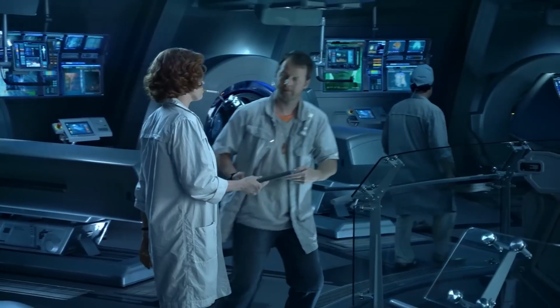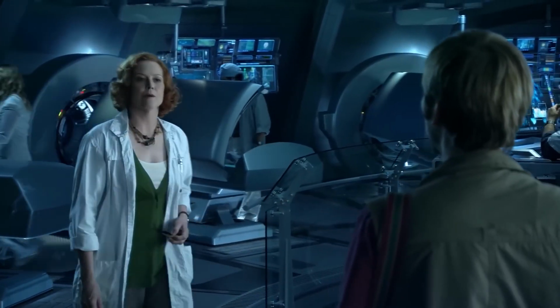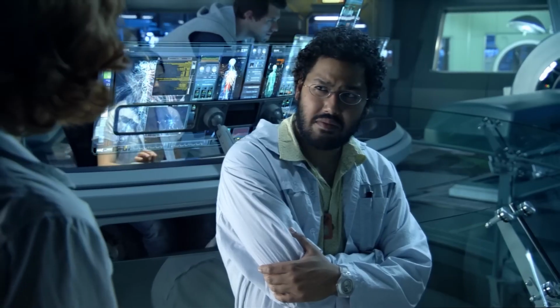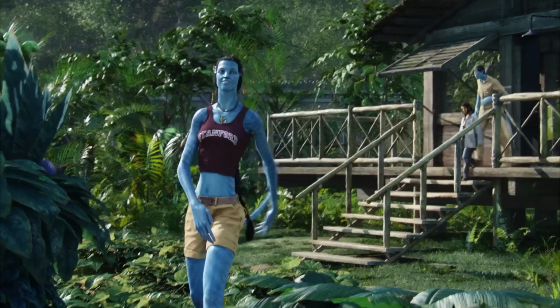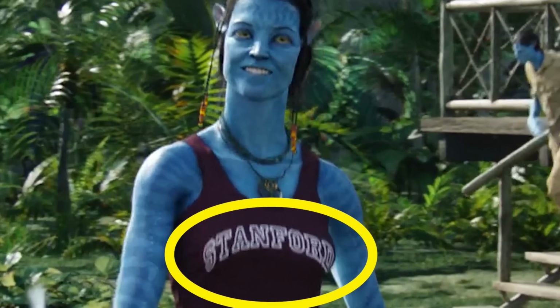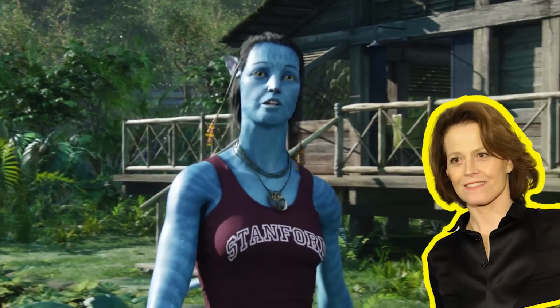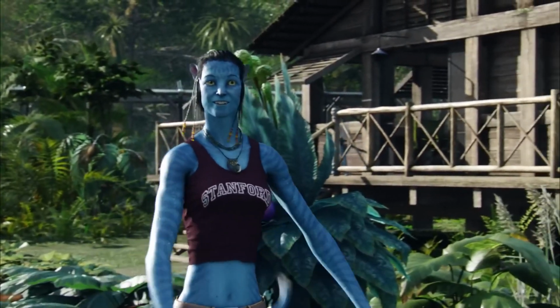Cameron claimed in an interview that he added in the detail of Grace's vice to represent individuals who are addicted to something like video games, just like in the world of the movie where people can become addicted to being an avatar. And here's another Weaver-related Easter egg. When we see Grace for the first time in her avatar form, she approaches Jake wearing a Stanford tank top. Sigourney Weaver had this detail added in tribute to her alma mater, Stanford, where she graduated from in 1972.